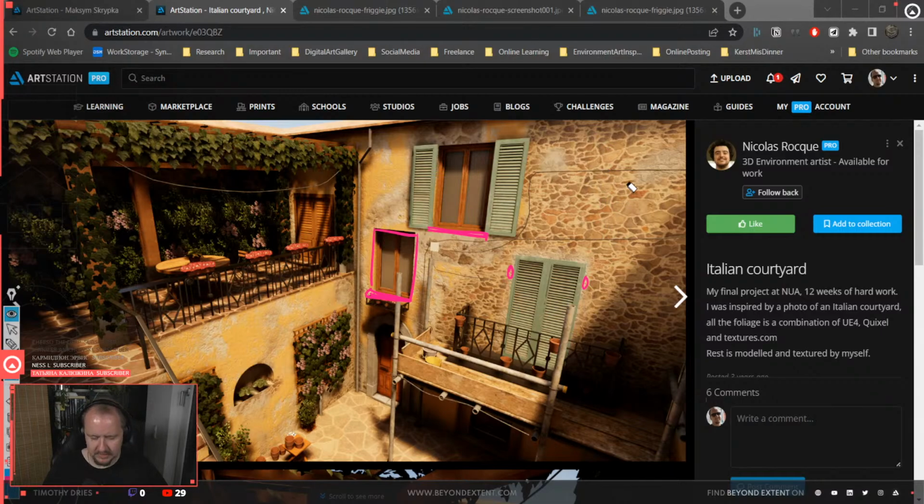And I know that this might feel like I'm pointing out really ridiculous details, but that's what an environment is, honestly. If you really think about it, all those details are going to make it feel alive and lived in.